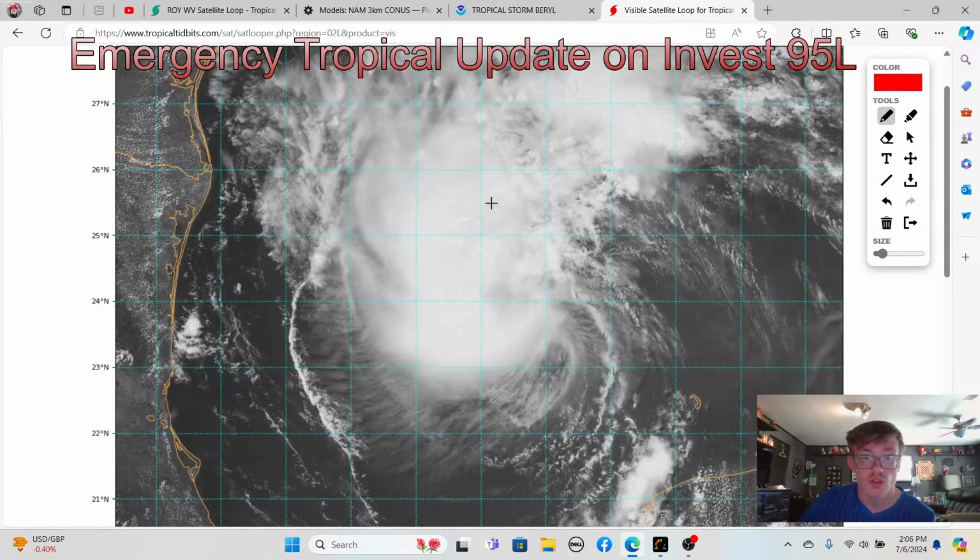I'll show you all the latest intensity as well as the latest track, the latest cone, and the storm surge, still as it was this morning. So that's your satellite data. Not much to talk about on satellite. We'll have to see what it does later on.